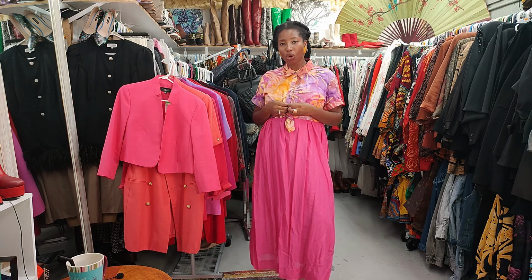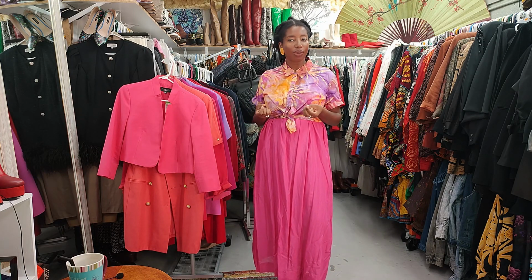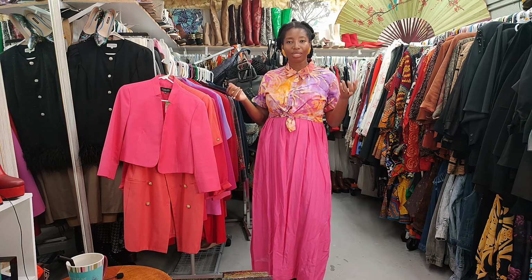I have a thrift haul for you coming soon in a few days. You don't want to miss out. Of course, I went to Goodwill for the 4th of July. They had a 40% discount. I could not miss it for the world. And so I'm so excited for the purchases I made. Of course, I want to try them on for you.